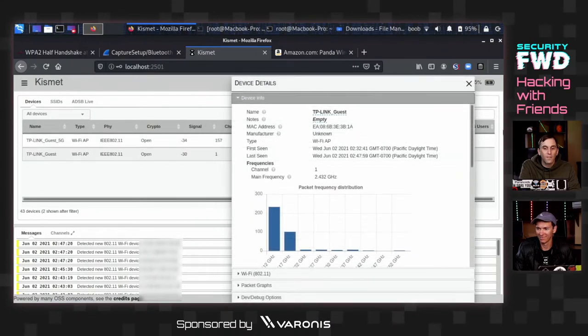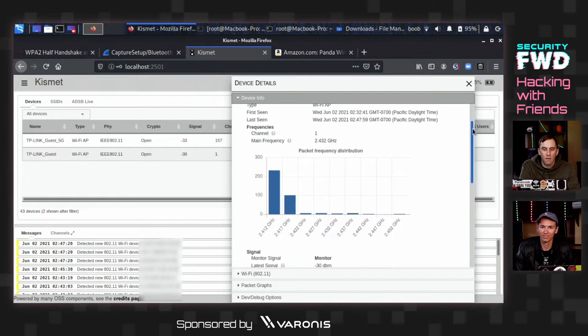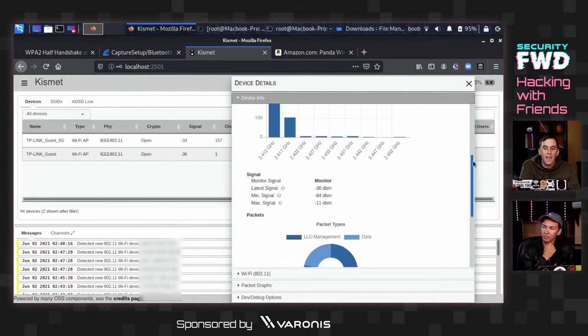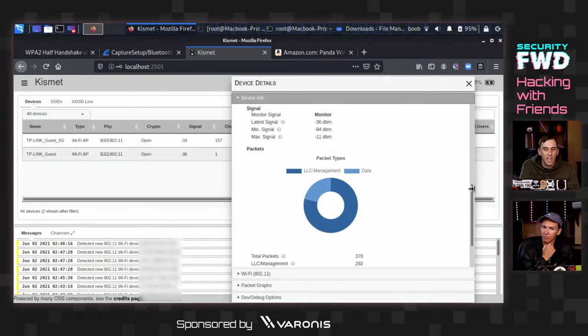We can see information about the distribution of the packet. So this tells us about the main frequency. We can see what channel it's operating on. If I scroll down, we have the signal strength, the latest signal, the max signal, so we can get some relative perspective on how far away the device is, perhaps. And then we can also scroll down and see the packet type. So we can see management packets are pretty much empty, and data packets are kind of what we're looking for, because those are signs of life actually on the network.